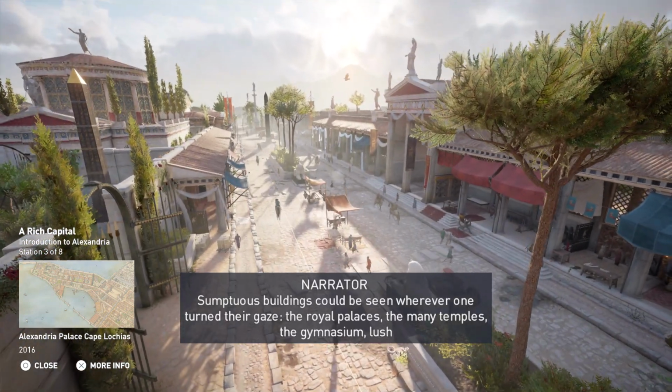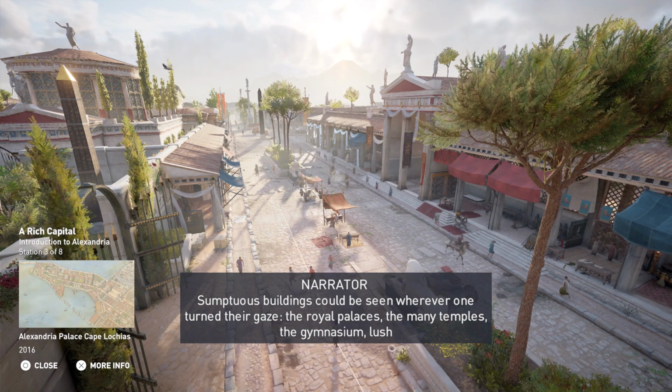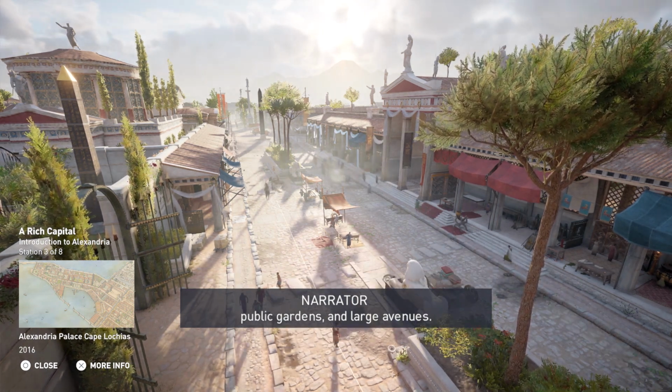Sumptuous buildings could be seen wherever one turned their gaze. The royal palaces, the many temples, the gymnasium, lush public gardens, and large avenues.